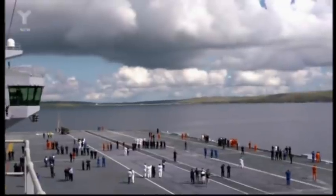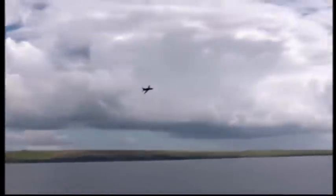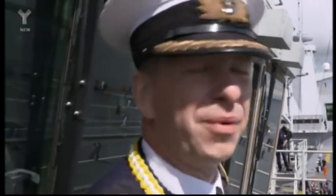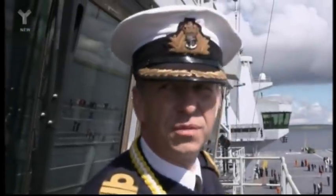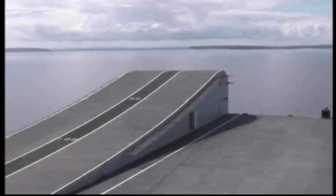A salute from the ship, followed by a salute from the air. Well, it's a sign of things to come. It's good for the crew on the deck to see this because, well, it's the whole trainer. It's a sign of things to come, which is great. Next year, the F-35s. F-35 Lightning fighters are the warplanes that will eventually launch off Queen Elizabeth's ski jump.